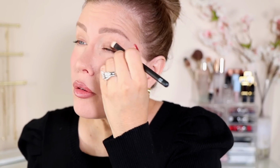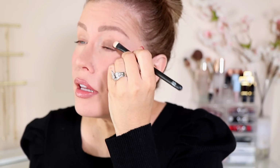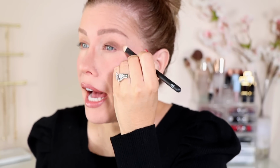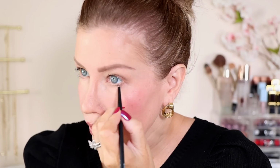Now with just a couple more steps, we'll be done. I am grabbing one of these new Patrick Ta Shimmer Duos. This one is called Still at the Club, and I'm pressing that right over the shadow I used from Merit. It's going to act as a fantastic shadow base. Look at that. Look at the difference that just made. And then I'm also running a little bit of that shimmer shade along my lower lash lines.